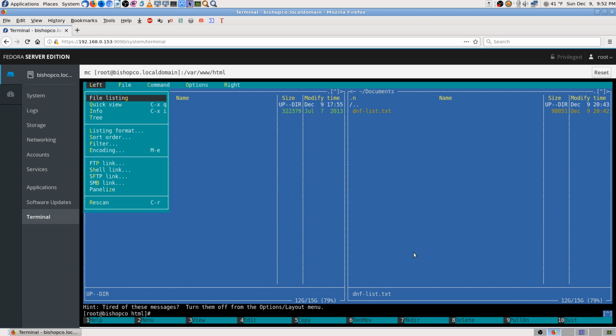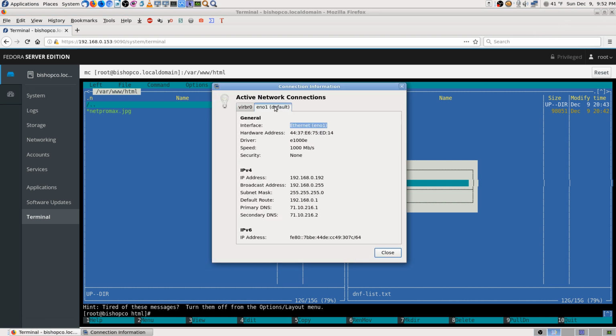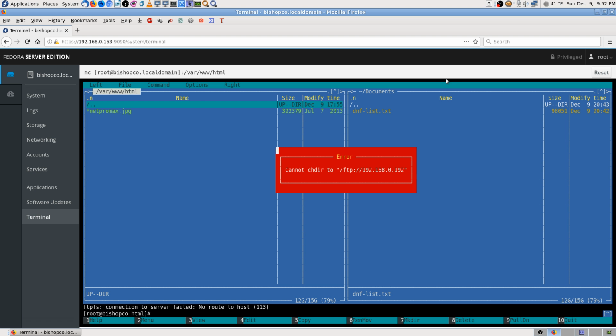Now, pull down menus. So what I want is an FTP link. Shell link, SMB, FTP. Enter the machine name. Well, it's going to be 192.168.0. Let's get up here and find out, because I can't remember. Nope, not the virtual. 192. Oh, that's right. This machine doesn't have an FTP server on it. So what I can do, though, is I'll have to do it the other way.